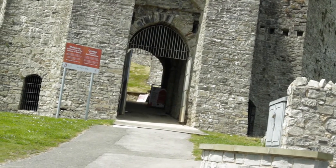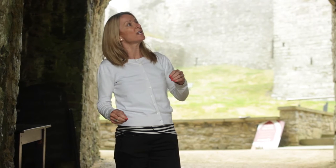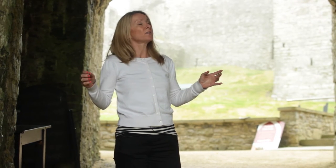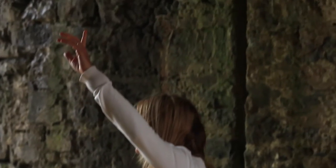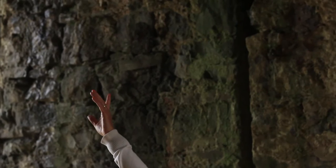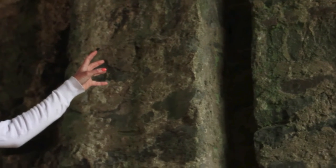So we're now in the gatehouse, which was built in the 14th century. And what we have here is a two-story vaulted chamber. And within this, we have some interesting features, such as, for example, the portcullis chamber. And the portcullis would have been dropped down through this mechanism, which would have been on winches.